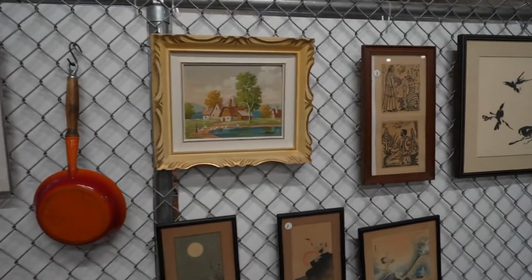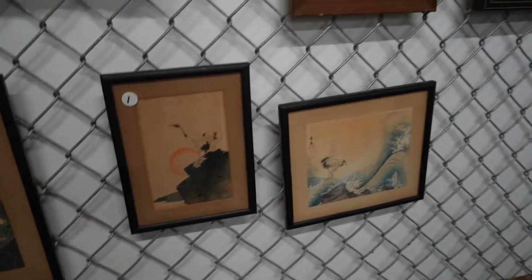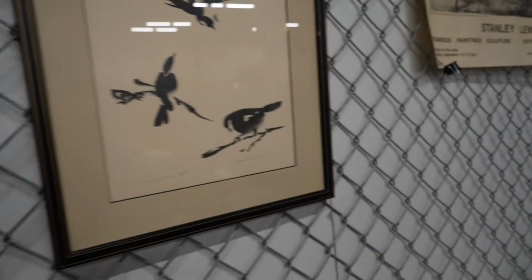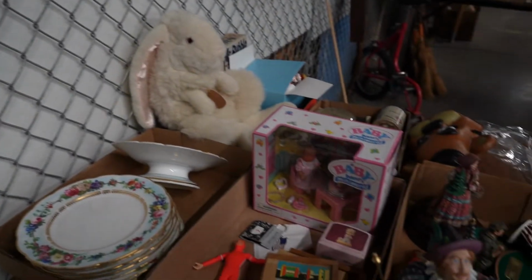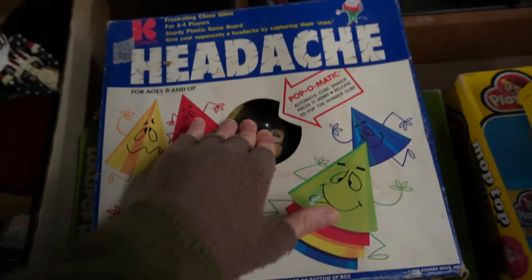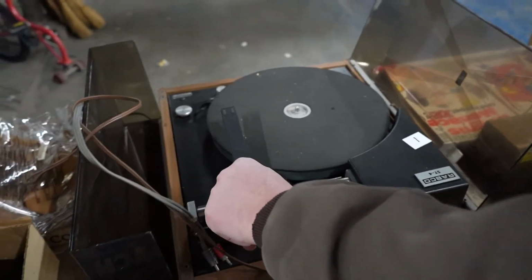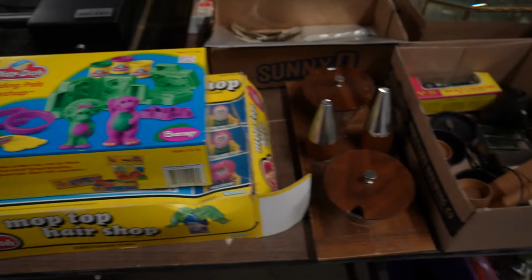A lot of this art is signed, and these are good, neat Japanese prints. Some kind of wood block print there. That's a neat sort of Japanese style. Treasures galore. This guy needs some work, but pretty neat idea. And it just follows the record. It's kind of neat. But again, somebody needs to fix it.